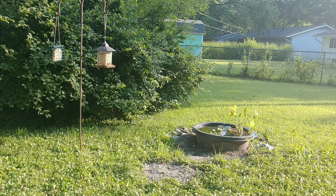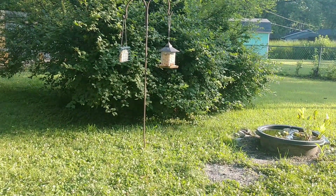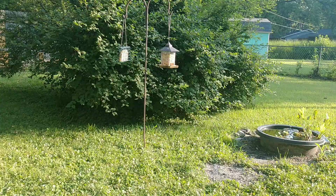Behind the bird feeder station, as I turn the camera around a little bit, is a Chinese cherry bush. And that bears little cherries in the spring. And again, that's a great natural food source. And you can tell that bush is very dense. So that provides, again, cover and shelter for the animals and a place for them to raise their young.